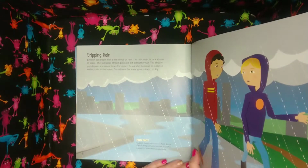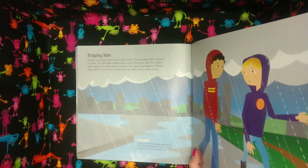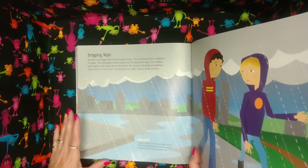Dripping rain. Erosion can begin with a few drops of rain. The rain drops form a stream of water. The rainwater stream picks up dirt along the way. The stream gets bigger and races down the street. Be careful, because sometimes water pools in the street. Sometimes the water grows deep quickly.